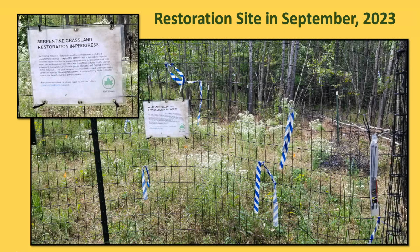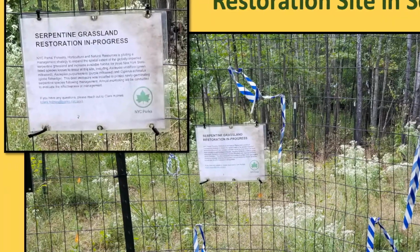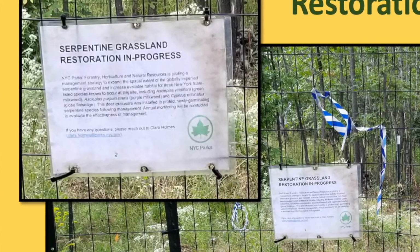This is how it looked in September. Considerably different than it did a year ago. The tall white things are some kind of thoroughwort. You may be able to see a couple of little orange flags. You probably can't see all of the different goldenrods that are in there because they just don't show up very well in this photograph. And there are smaller plants too as well. And the sign no longer says that they're keeping the deer out. It says that they're restoring the grasslands.